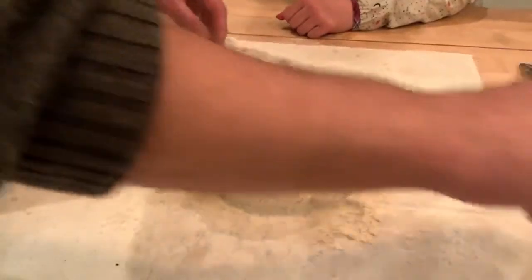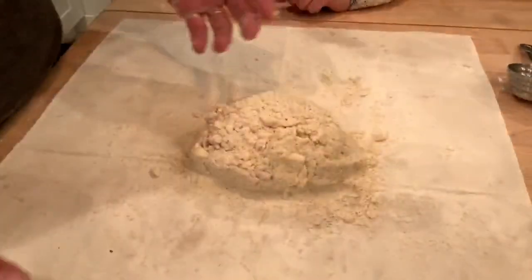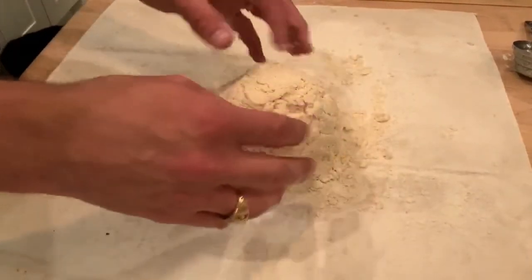And so we could do one of two things. We could cut it right now, or we could roll this out with excess, cut the excess and then roll it again. We're going to do the second approach. So I just brought this together with my hands. You can see it's a very loose pile.